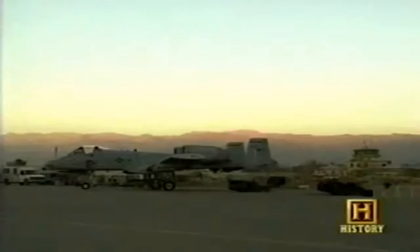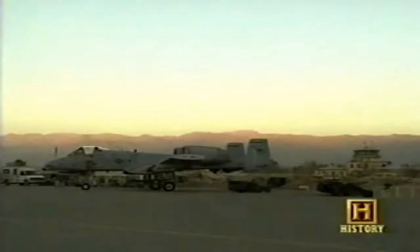It wasn't bad flying over the mountainous terrain. The bad part was if I ever had to get out of the airplane, there's a lot of snow down there. That's not a good place to be. Going from a nice warm cockpit down into the snow is not an idea that I want to have to fulfill.